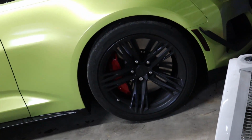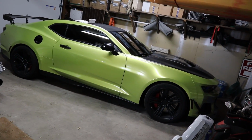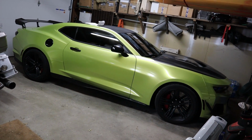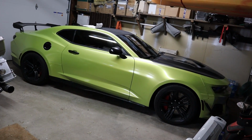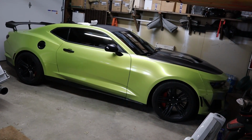Now getting into the factory stuff, and I actually have the window sticker right there. Obviously you guys can see that it's got the red brake calipers from the factory. It is a 1LE package. And in terms of the tires, I probably need to put new tires on it for sure, or I'm probably just going to sell it for a little bit less money and let the next owner deal with the tire situation, because it's honestly not that difficult.